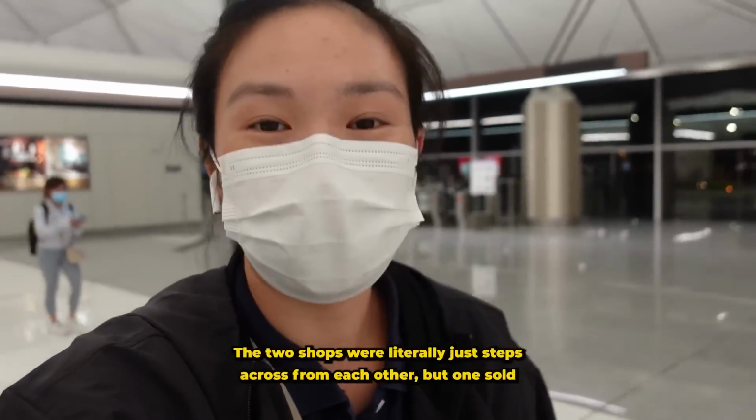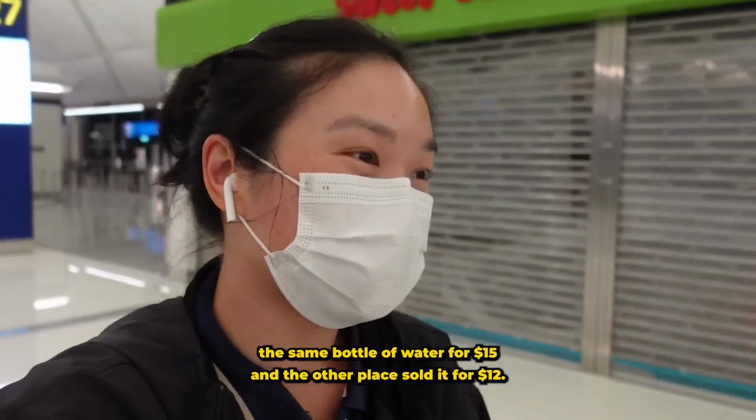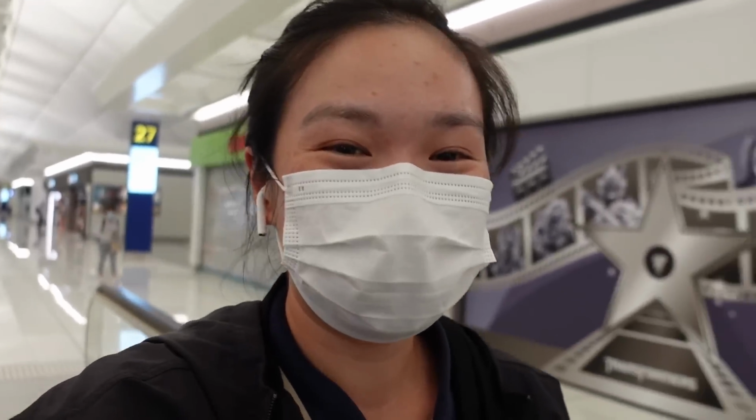Okay, the two shops were literally steps across from each other, but one sold the same bottle of water for $15 and the other place sold it for 12. So I got it from the place that sold it for 12. I just had to share.